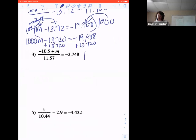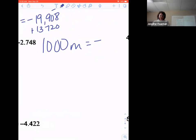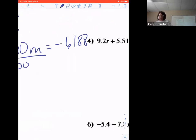Okay, so I'm going to have 1,000 m is equal to, now notice I have a negative 19,908 and a positive 13,720. So what kind of answer am I going to have, positive or negative? Negative, and I'm going to find the difference. So I have 19,908 minus 13,720, and that's going to equal negative 6,188. How do I solve for m? Divide by 1,000. M is equal to, what is 6188 divided by 1,000?